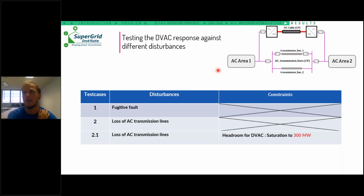The idea is to show that the HVDC link is able, thanks to the angle difference control, to maintain the synchronism between the 2 areas. But in one case, we will have some constraint of the converter headroom.